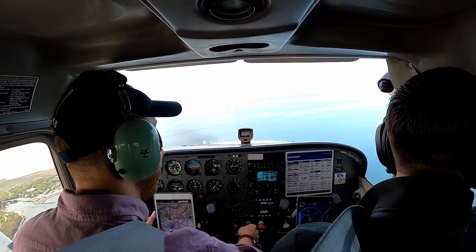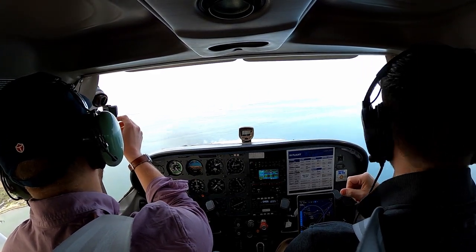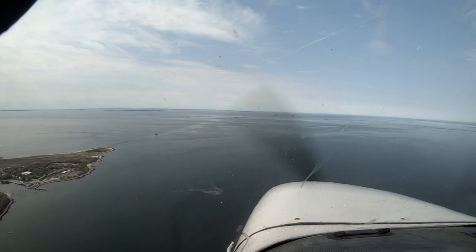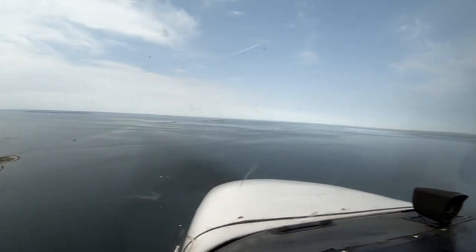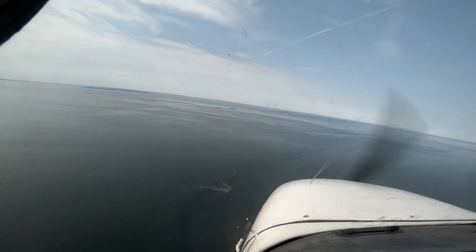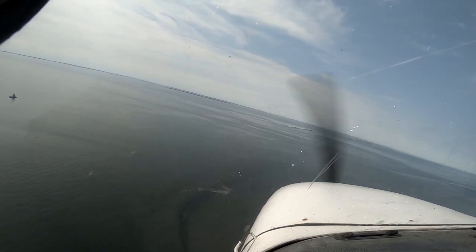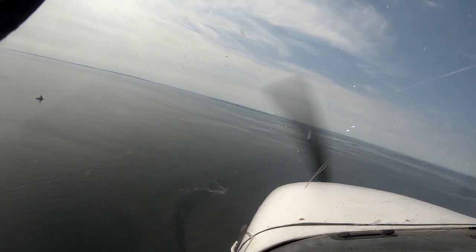I swear to God, I see a submarine right there. Oh yeah, that's cool. Probably not going to get it on the GoPro, but. Probably not. Fisher's Island traffic, Skyhawk 2383 Golf, join the left downwind runway 7, Fisher's. Fisher's Island traffic, Skyhawk 2383 Golf, left base runway 7, full stop, Fisher's.